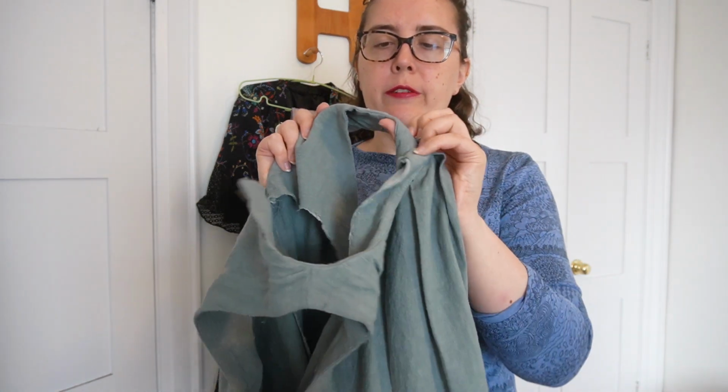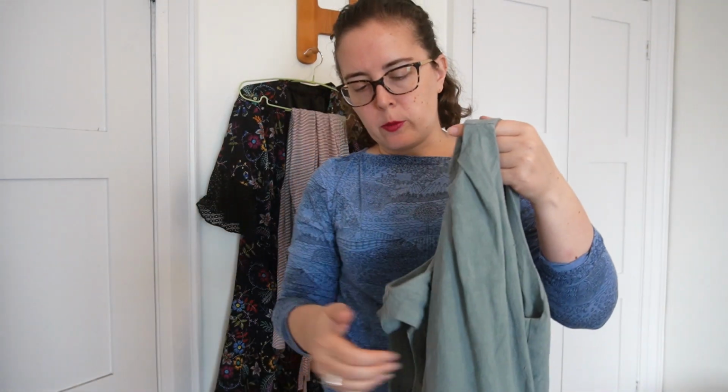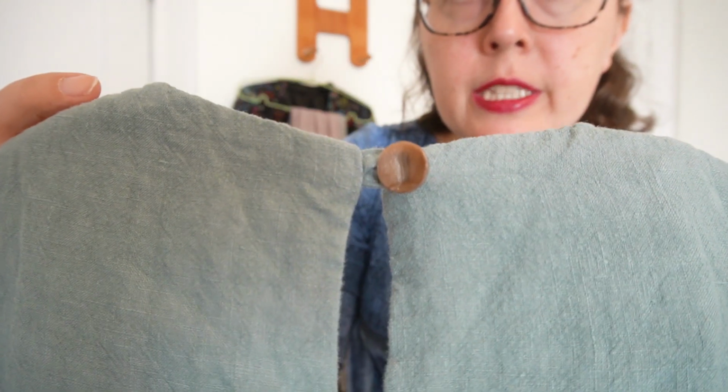So there's this all-in-one facing, and it does look very nice in the end, but I did not understand while I was doing it how it was going to happen and then how I was going to be able to pull it through itself and it would all be finished. Did not understand that. It closes at the back with a button. I just pulled one out of my crazy vintage button jar.